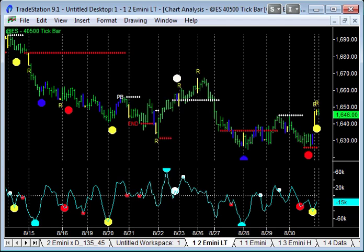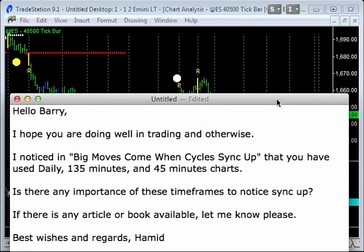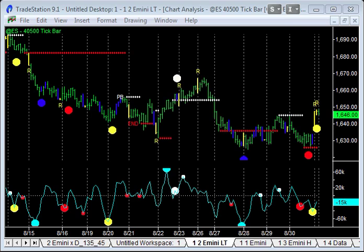Anyway, let's talk about the bounce in the market, and I want to respond to a question on multiple time frames from Hamid. I'll get to that in a second, but first let me show you quickly the 40,500 tip bar chart. I was hoping that this was going to develop into a full-blown trend on the downside, but it looks like 1630 is holding. Remember, we broke through 1680, which was a key level, into a trend move on the way down, and then we also busted through 1640 last week, and I was hoping that this exhaustion pattern would take us through, and into another trend move below here on this time frame.